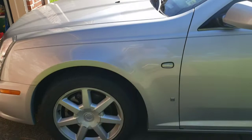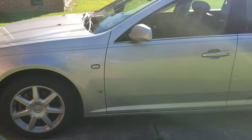All right, guys, and just like that, we are done. Everything's all back together. Everything is good. Let's see if this car will start, because the car won't start unless the check engine light's off, so let's give it a try.